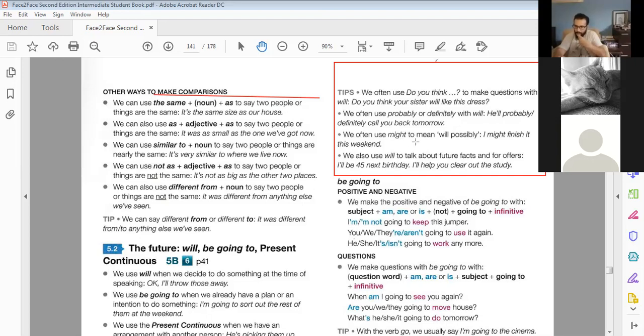Might. It also means will possibly. "I might finish it this weekend." All right, so I think this is clear. So might here has the same meaning as will. So it's a bit of a paraphrasing thing here. So you have the option. But the word definitely is not a synonym of certainly. It is, yeah. But how can you use definitely here?